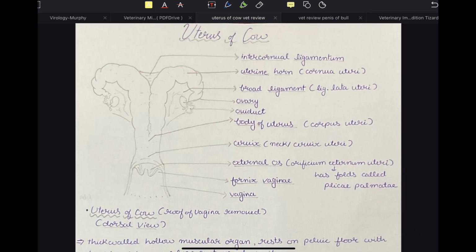So you can see here, there are the horns. The uterine horn are cornua uteri, body of the uterus is corpus uteri, and neck is the cervix uteri. And there are two openings, so external os and internal os. So this is just one opening and two sides of it.